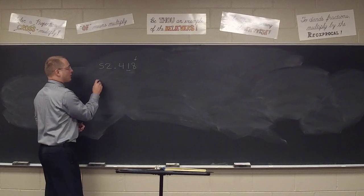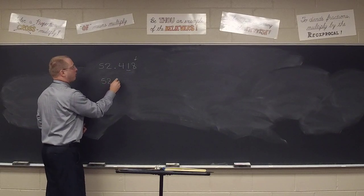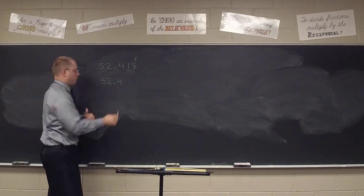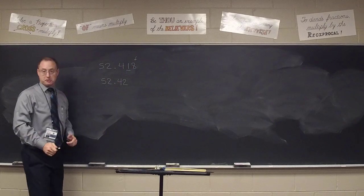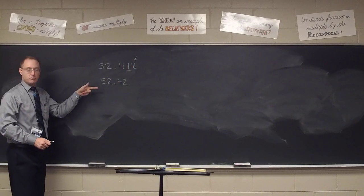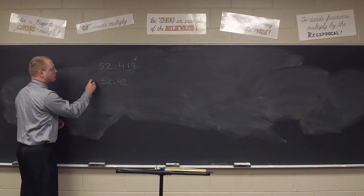So when I round it off, I'm going to round it to 52.4, and the 8 is going to bump the 1 up to a 2. And then the 8 has served its purpose. It's no longer there. Now, are these the exact same thing, class? No. This is a rounded value, and we'll use this symbol.